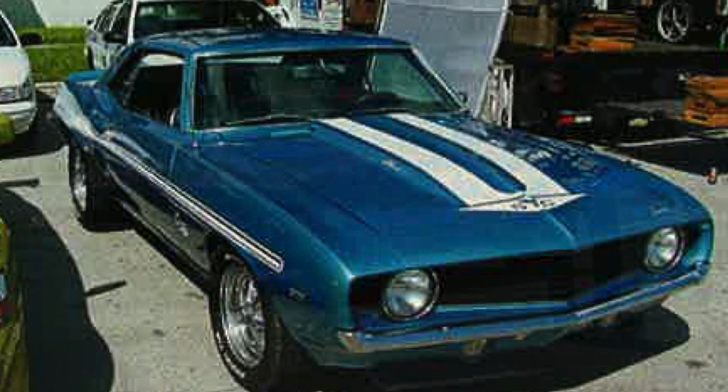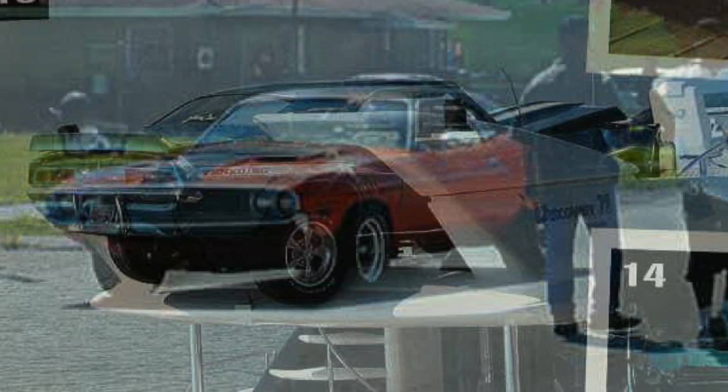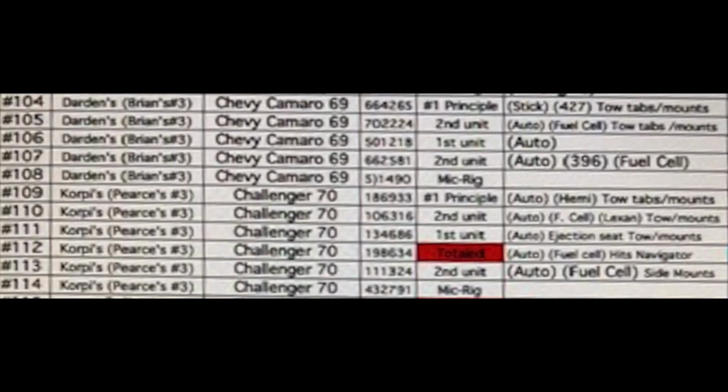If you've been watching my videos, you already know that whenever cars will be used in stunt sequences, we needed to have backup cars. This is the case. If one car gets wrecked in a stunt, we have the backups to use in case we didn't get the shot that we wanted. This was also the case in 2 Fast 2 Furious. Because of this, we settled on acquiring 9 Camaros and 6 Challengers.